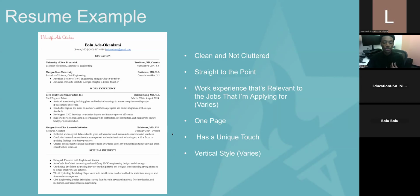My own personal unique touch was over in the top left corner, you can see my signature, my full name in red. Nothing crazy. I even know someone who did a ribbon on the resume. It doesn't have to be anything too extravagant, but you do want your resume to stand out compared to all the other resumes being submitted to a company. So just add your own little unique touch that can kind of make it stand out.